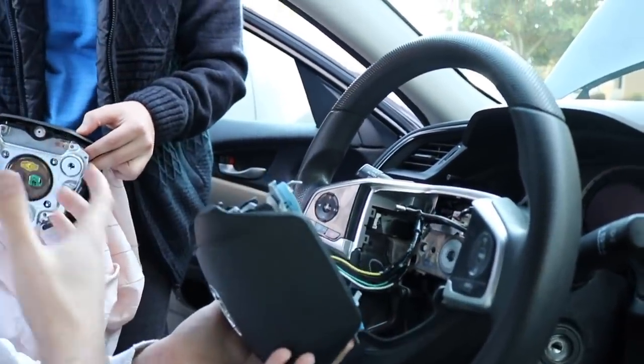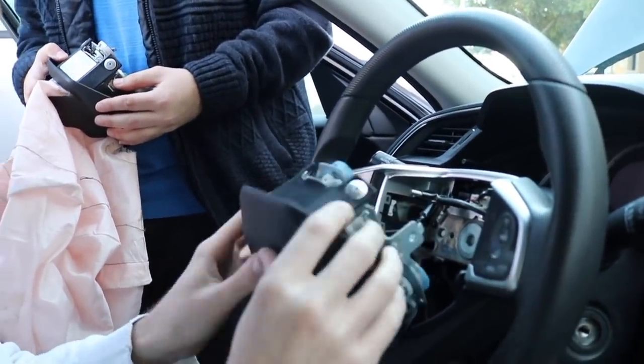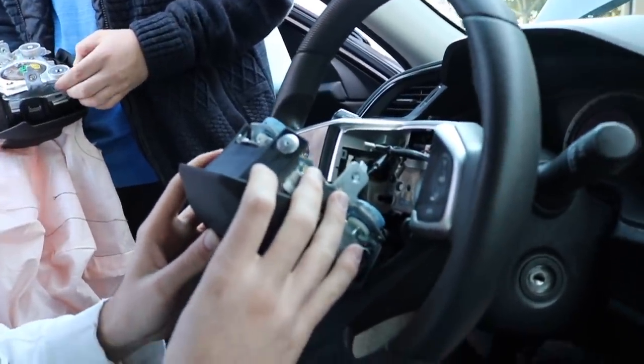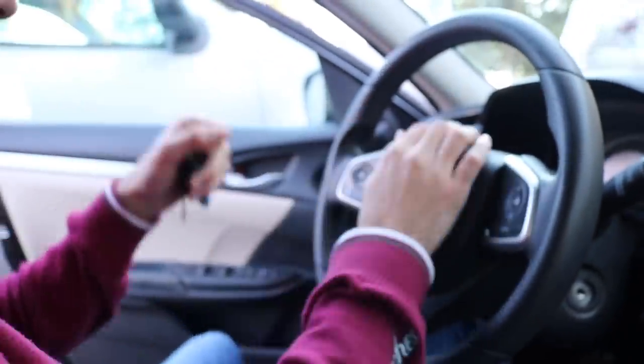When you pay $450, you're supposed to get a real airbag. This has been already opened. Even the Honda logo is about to come out. But I'm gonna let Yusuf sit in here and feel it.